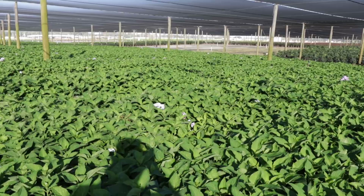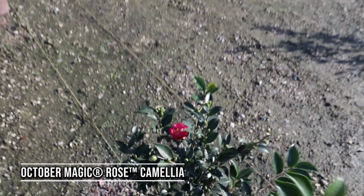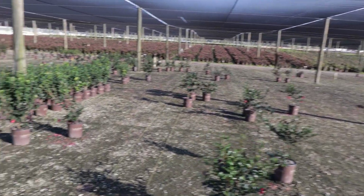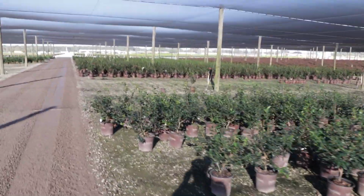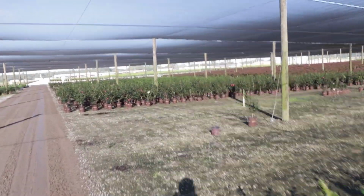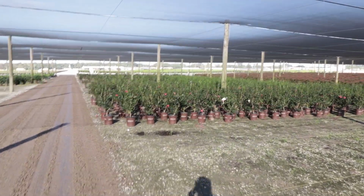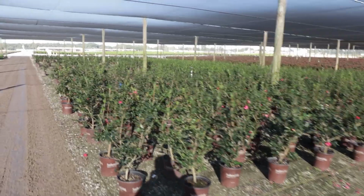even now. Here's some October Magic rose that have started throwing some flowers, but look, as soon as they do, they sell almost immediately. As soon as they start showing any color at all. I think this is another group of Alabama Beauty here. And like I say, as soon as you put them on the list and say that they're showing color, that group will disappear in a hurry. I'll show you a little further up here what I mean.